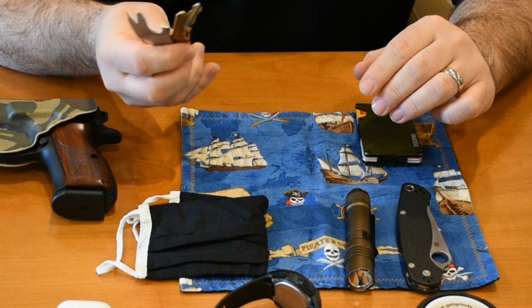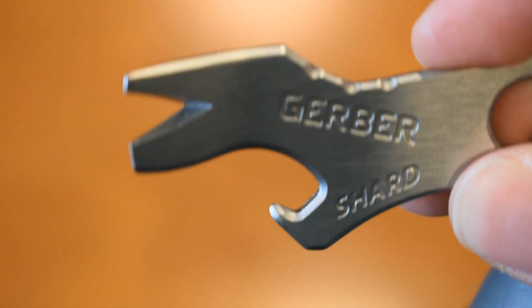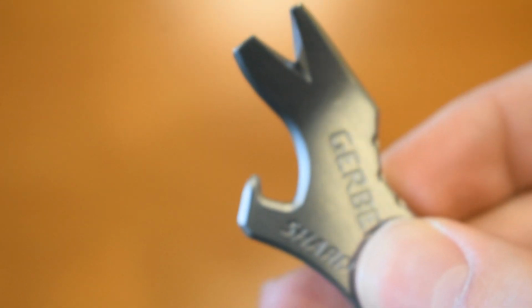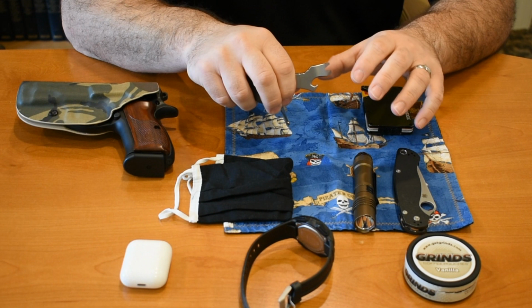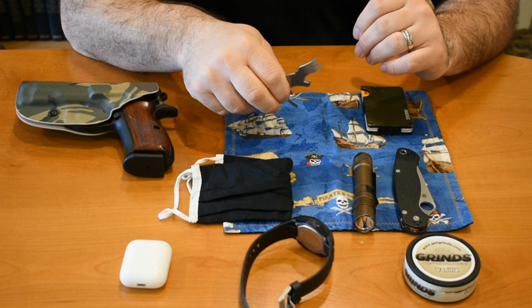The second item that everybody carries is keys. The only thing remarkable about my keys is I have this Gerber Shard on here, and this is a bottle opener, like a pry bar, and I think you can use these like screwdrivers. On this end there's a Phillips head screwdriver. I carried this for a while on my keys, and I took it off at a point when I was trying to minimize the size of my keys, and then I actually found all these times I needed it. So now it's back on.